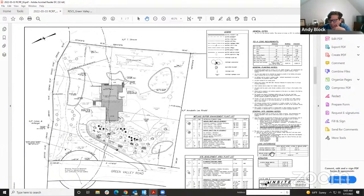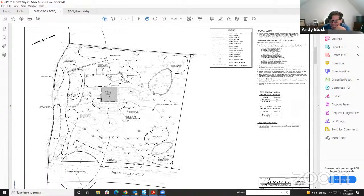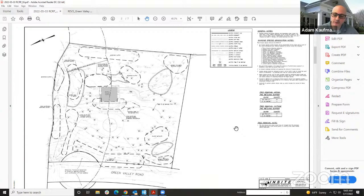Okay, and can you just go down to the tree removal? But there's no new proposed tree removal, correct? We have an active building permit, which means we have an active tree removal permit. And there are no additional trees proposed to be removed as part of this plan.